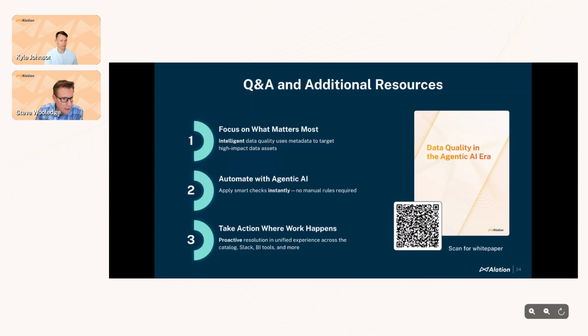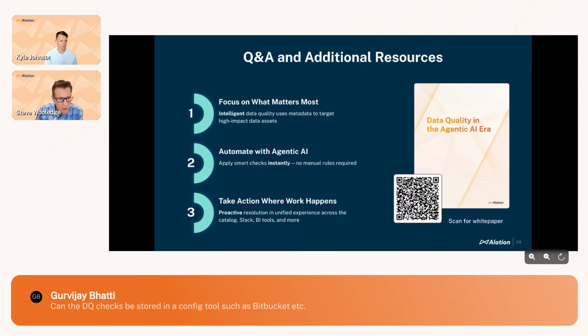Okay. Can DQ checks be stored in configuration tools such as Bitbucket? This gets into whether we can provide the DQ results or the checks to customers and give them an API to access them, which is a planned item for the roadmap, or Alation Analytics, which is a database where we dump the results and customers query on top of it and build from there. So not currently, but we could potentially look at a way to give you the data to build your own level of reporting. Yeah. Similar themes of questions here.